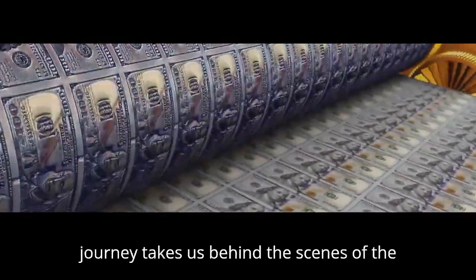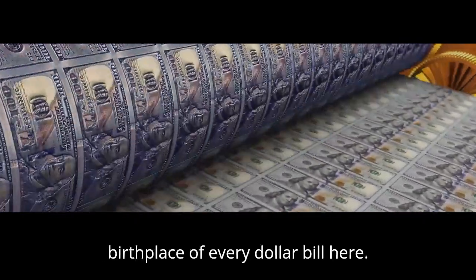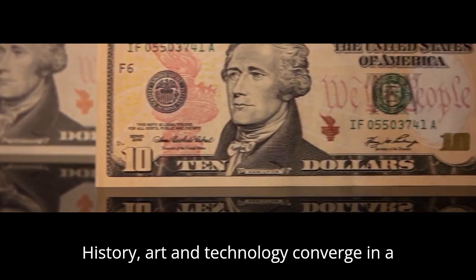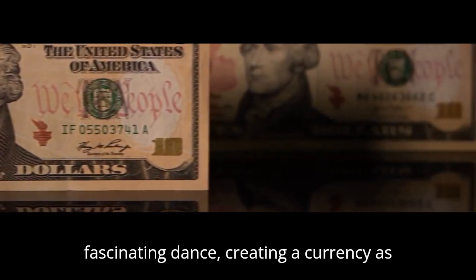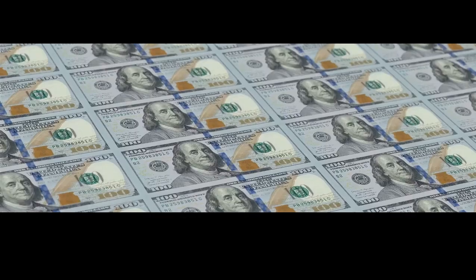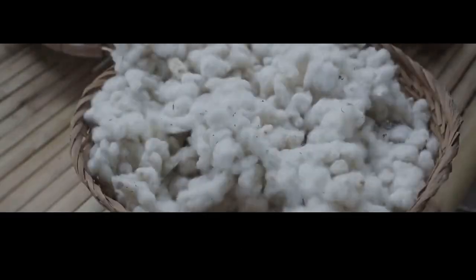Our journey takes us behind the scenes of the Bureau of Engraving and Printing, the birthplace of every dollar bill. Here, history, art, and technology converge in a fascinating dance, creating a currency as rich in symbolism as it is in security. Let us delve into the fascinating world of how the American dollar is made.